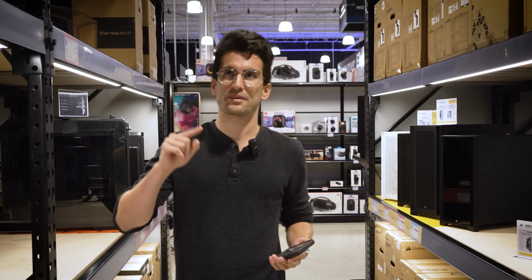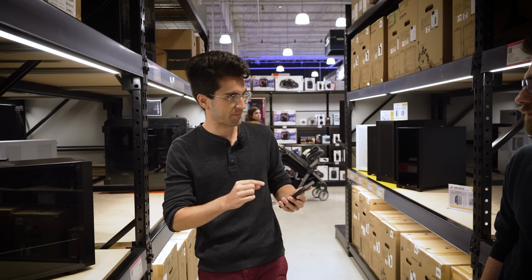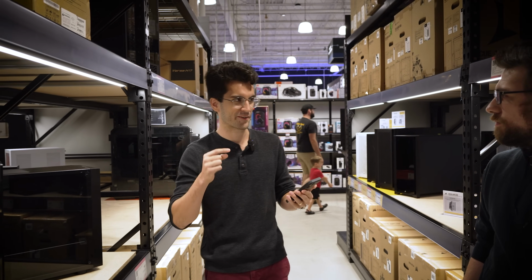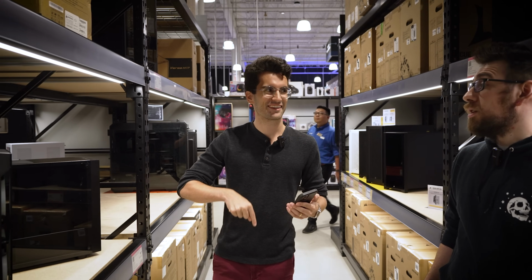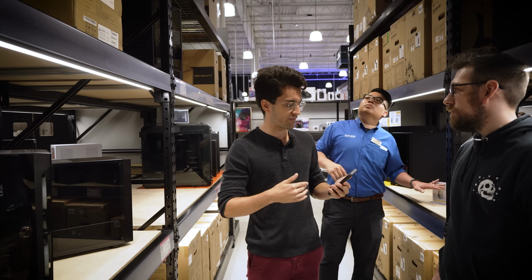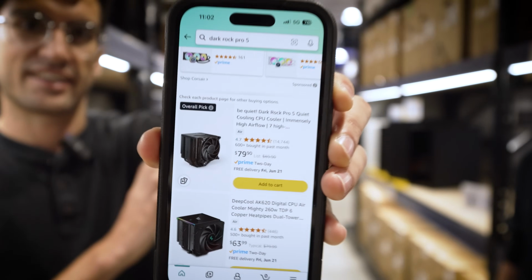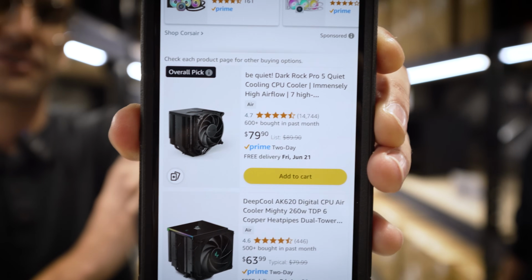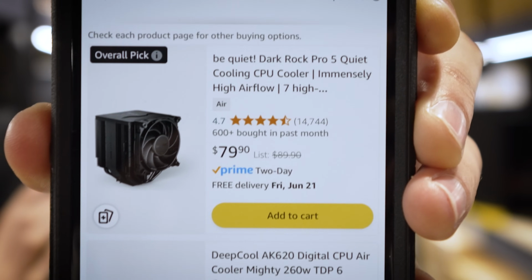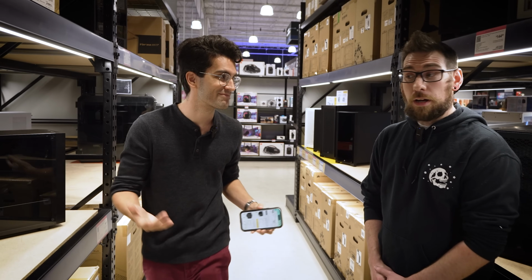So while we're waiting for somebody to get the Cougar case from way up there, I was on Amazon looking at large cooler options for it. If you wanted an air cooler, Micro Center price matches. We were about 10 bucks over and turns out they have the Dark Rock Pro 5 on Amazon for $79.90. That's 20 bucks cheaper than Micro Center currently has it for sale. And Micro Center will honor this price. So we can save 20 bucks, get ourselves a beefy tower cooler, and still work it into the budget. Wow. That's not bad.